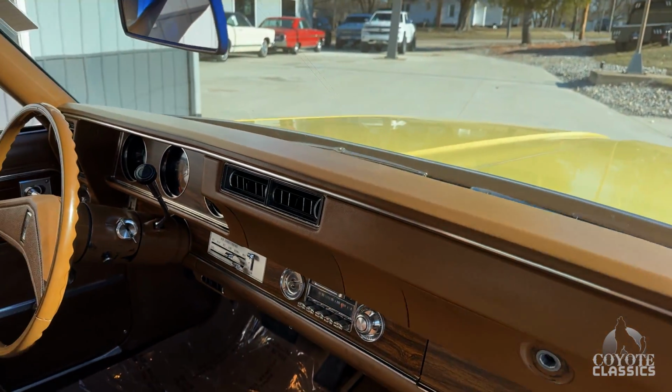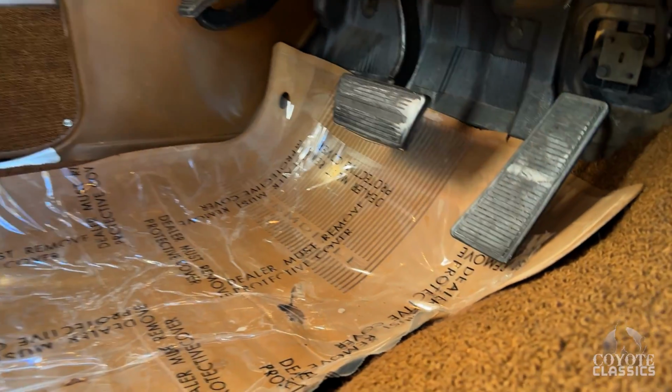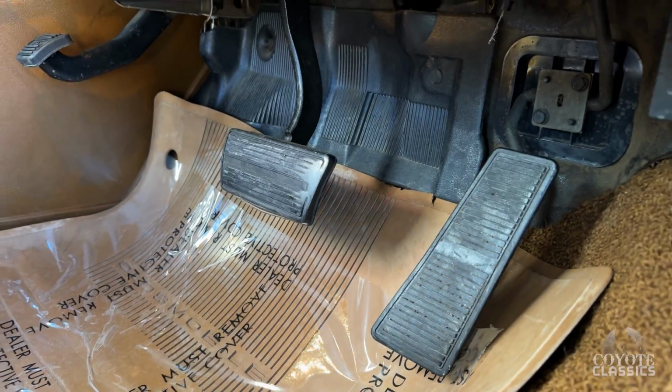Dash pad is perfect. Hey, look at the pedals too. That's where a lot of guys will look. You know, 119 or 19, you tell me looking at the pedals. It's got a little wear on the brake pedal, but it's nice and clean.